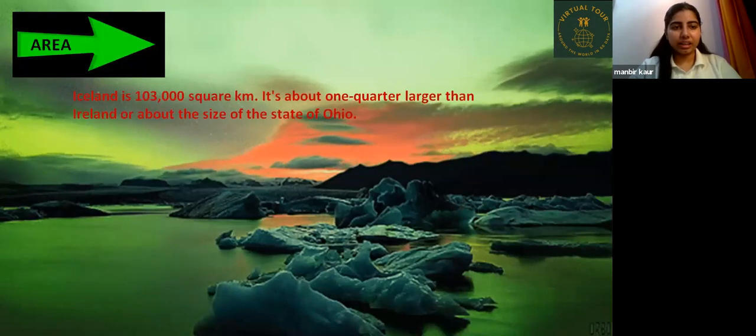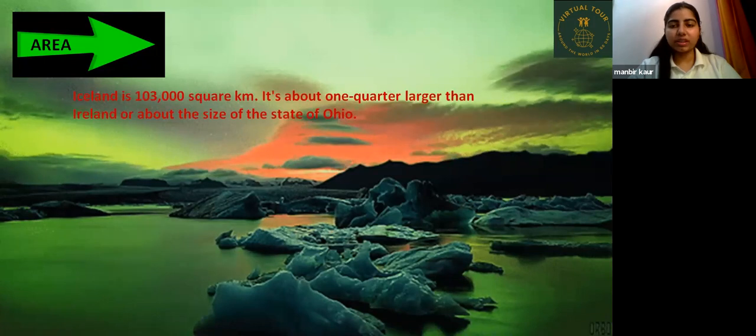Talking about the area of the country, Iceland is 103,000 square kilometers. It's about one-fourth larger than Ireland and is about the size of the state of Ohio.